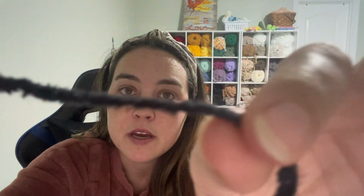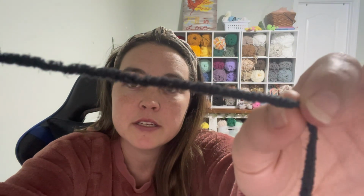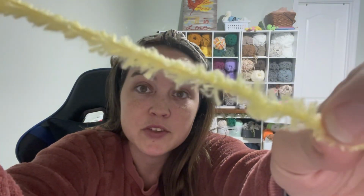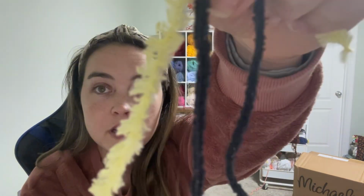Okay, so this is pixie dust, so it's shimmery, but it's really thin, but it's not overly fluffy that you can't see your stitches. You can still see them pretty well, versus this. This is super fuzzy. Now it does make really cute plushies, so you just gotta be patient and feel your stitches versus looking at them. But let me show you. This is the comparison of the two, so you can see why one would be a little harder than others.